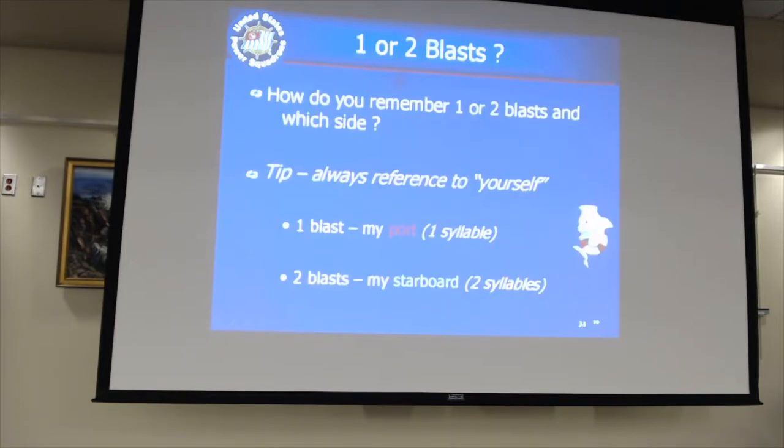All right, how do you remember one blast or two blasts? This is likely to come up on the test in some version. So you're about to pass somebody, presume you're on a river out west. You ask the person if you can pass. You want to pass them on your port side. Port is one syllable. I want to leave you to my port side.